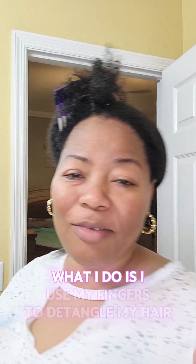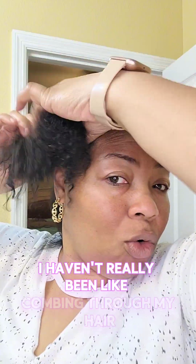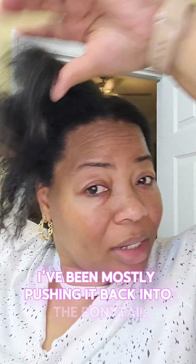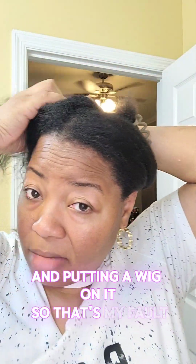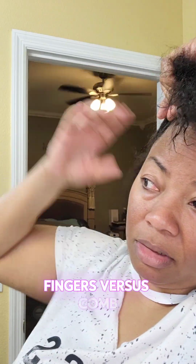So what I did was I used my fingers to detangle my hair, and then I blow dried it. Like I said, I haven't really been combing through my hair. I've been mostly brushing it back into a ponytail and putting a wig on it. So that's my fault. There are fewer chances of pulling out your hair when you use your fingers versus a comb, especially when it's pretty tangled.